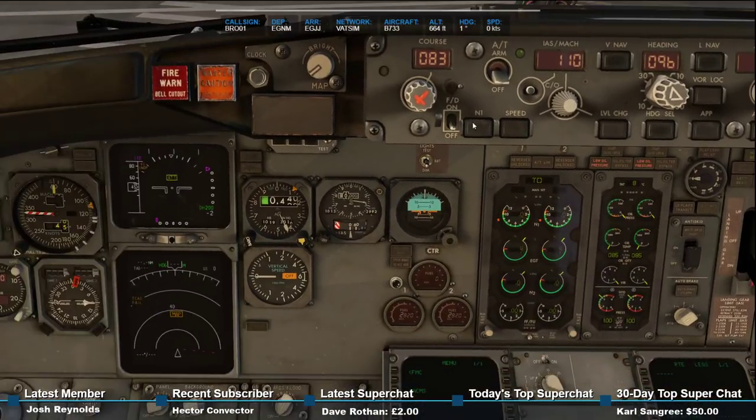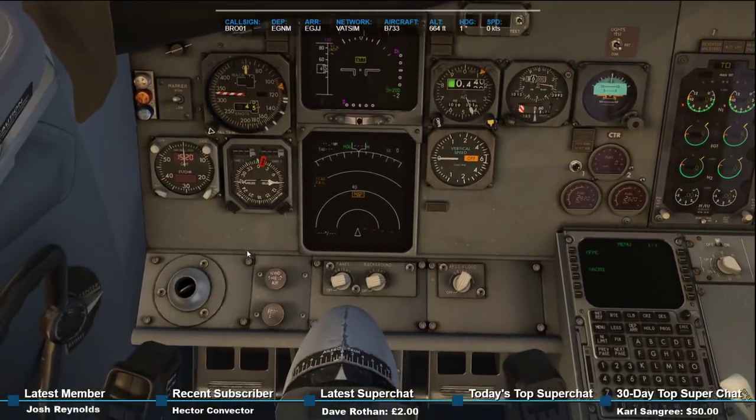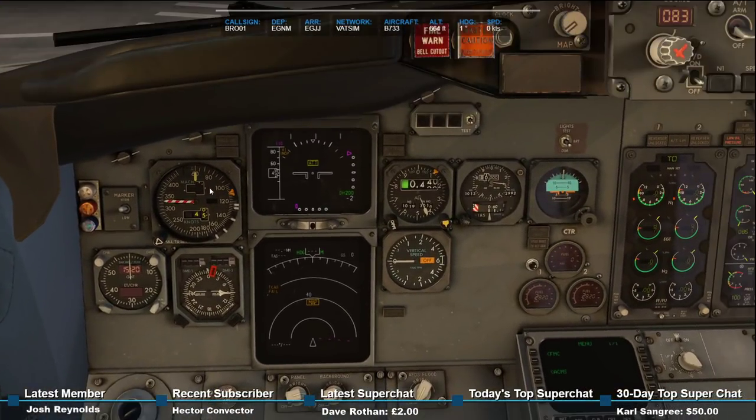Right, so where did we get to? Aircraft lights test is on. We check all the airspeed bugs. Got an old school airspeed indicator. Got a digital one here as well. Let's set the QNH in Leeds Bradford. Just checking the latest weather here.